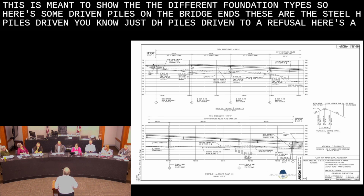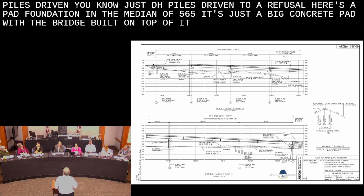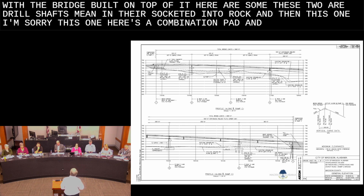Here's a pad foundation in the median of 565. It's just a big concrete pad with the bridge built on top of it. These two are drill shafts, meaning they're socketed into rock. And then this one, here's a combination pad and drill shafts.